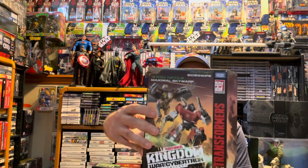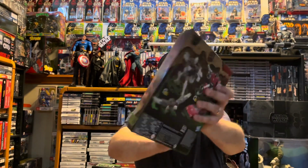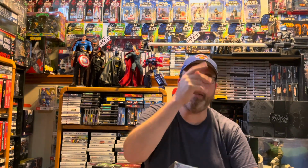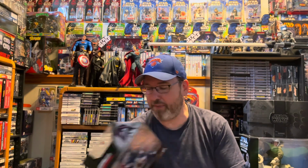All right, next is some Transformers. This I got from Amazon, and it is a 2-pack of Sideswipe and Maximum Skywarp, which is really cool. I've been getting a lot of these War for Cybertron Transformers, and I'm going to be getting a display case for the man cave here, and I want to do like a nice Transformers display. And I've been getting a lot of these War for Cybertron figures, and I think they're going to look awesome in it because they have a very Gen 1 look to them. I kind of got the idea from Man Cave. He has something similar to that, and it looked phenomenal. So I'm going to do it.